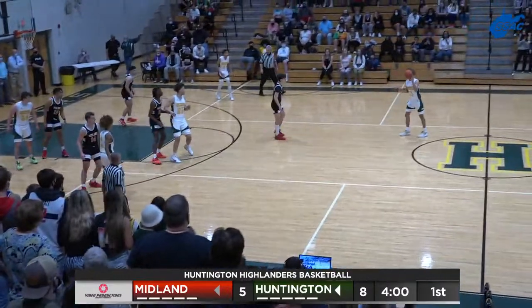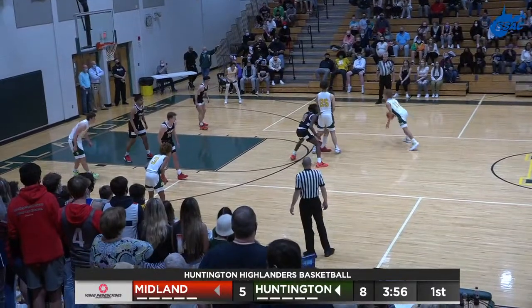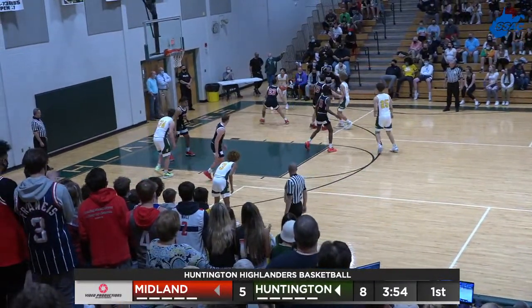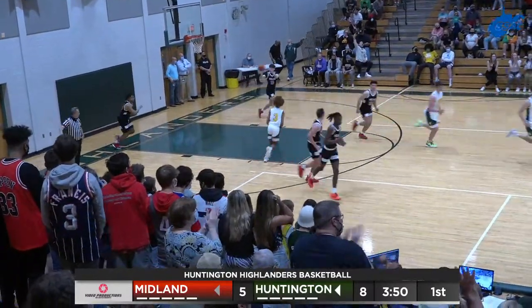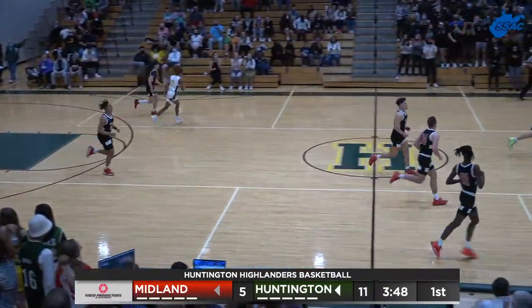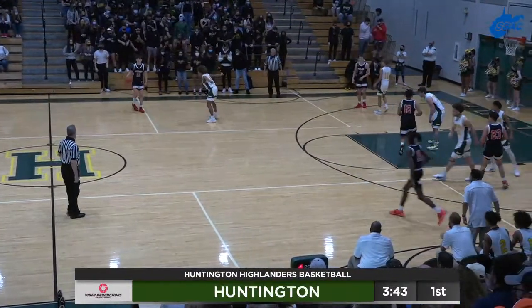Wearing number 3. Back up to the top once again to Hoffman, setting up the offense, guarded there by Dominic Schmidt. Goes right side, gets it over in the corner. 3-point shot taken over there by Joe Patterson. That is his first bucket. It's a 6-point lead now for Huntington High.